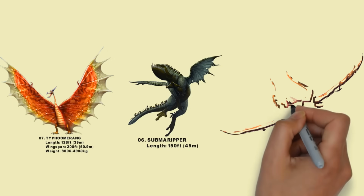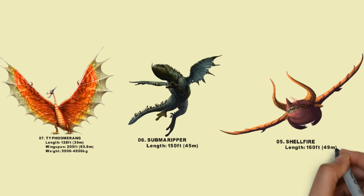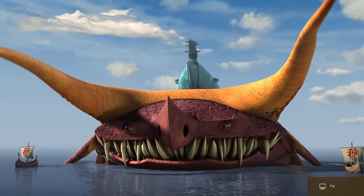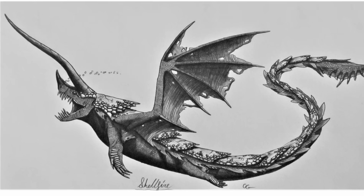Number 5. Shellfire. A large tidal class dragon that first appeared in Dragon's Race to the Edge. The Shellfire is an enormous deep-sea dweller with a crustacean appearance. The Shellfire glides through the ocean at incredible speeds and tows the Dragon Hunter battleship bolted to its back. The Shellfire is a gigantic titan-winged deep-sea dragon with a flat, hard-backed shell for protection.